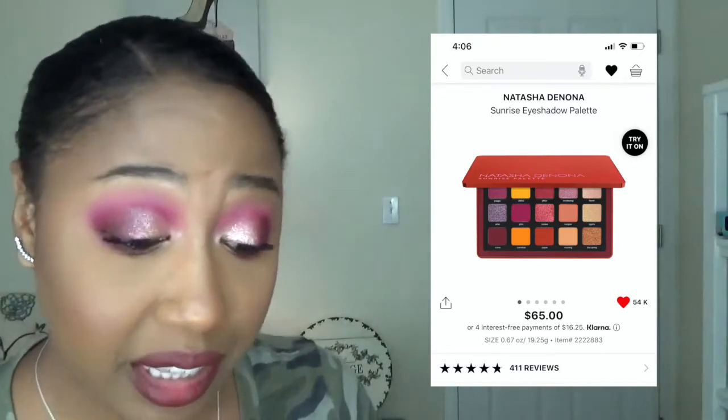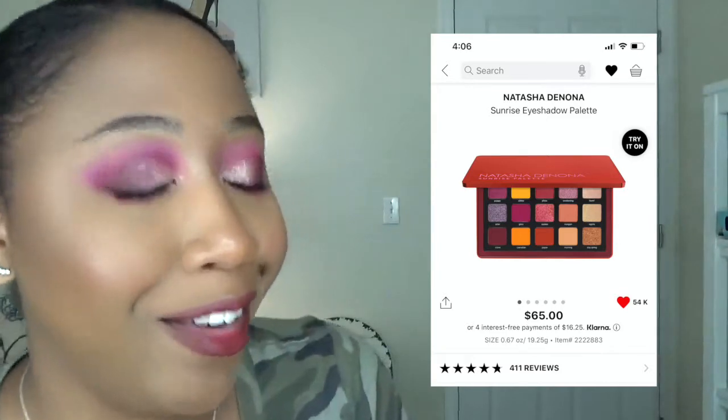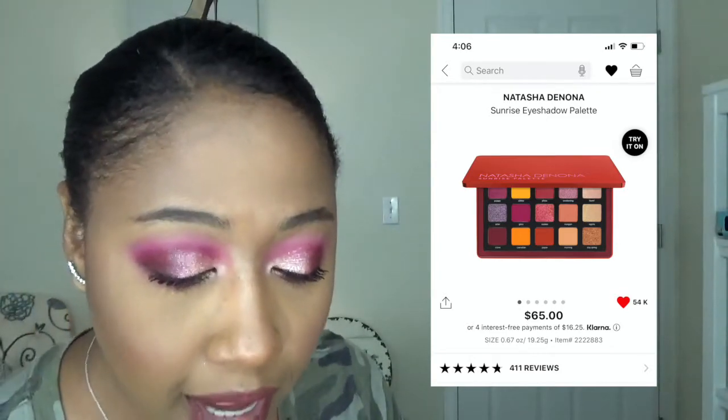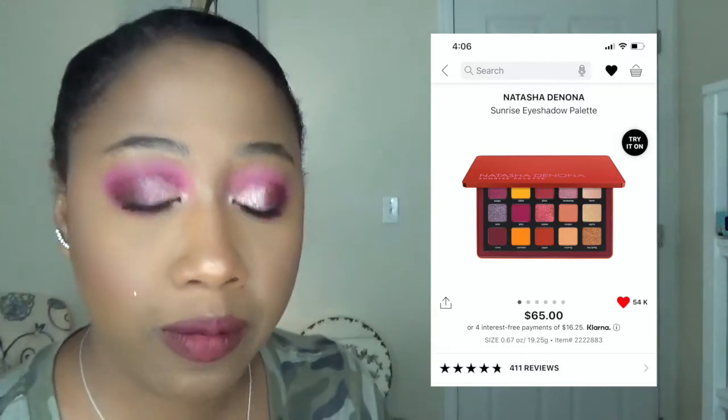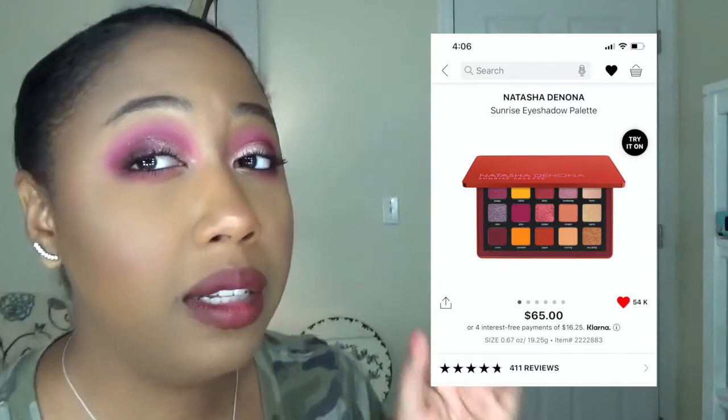I'm just gonna let you look at this one too because it's really pretty. It's really pretty. I really want it. Again, it's also one that's in the realm of something I could get in the near future if I save up for it. So love this palette.